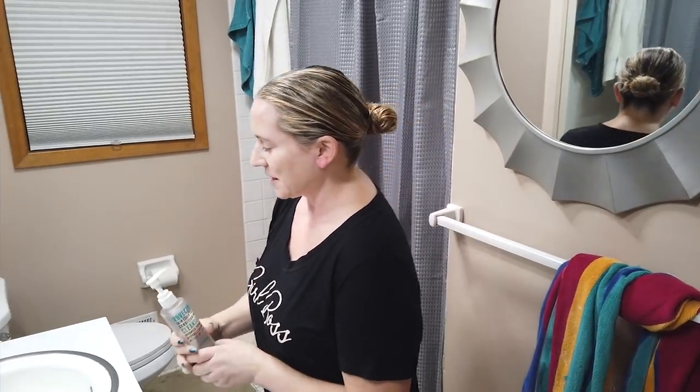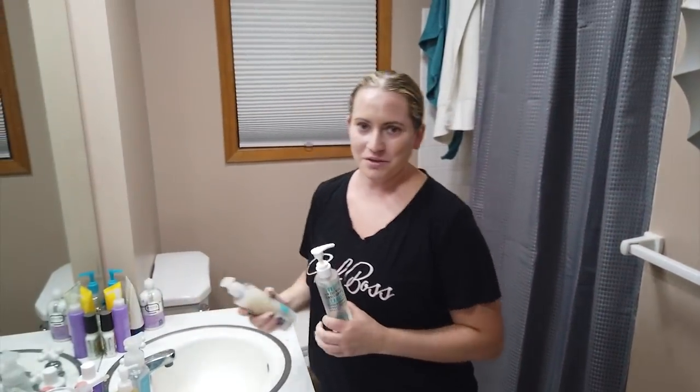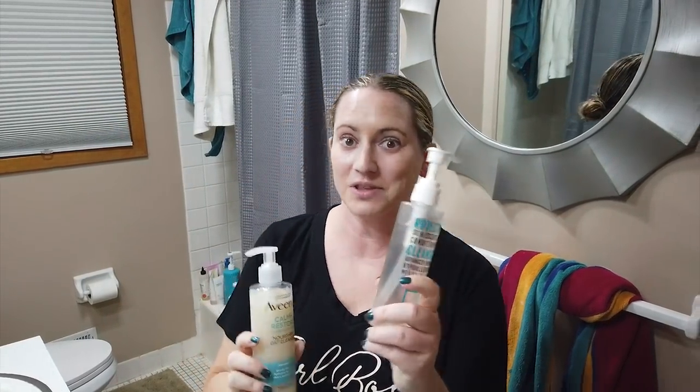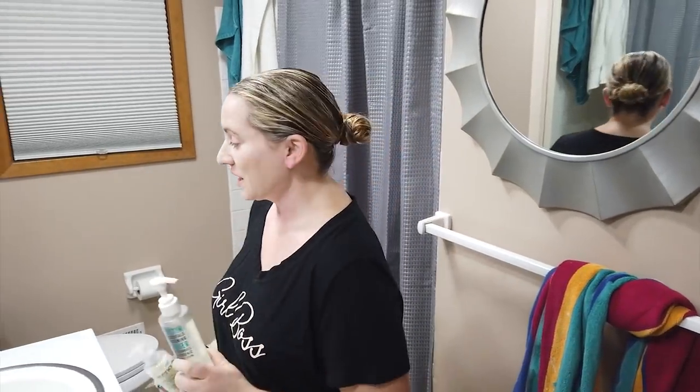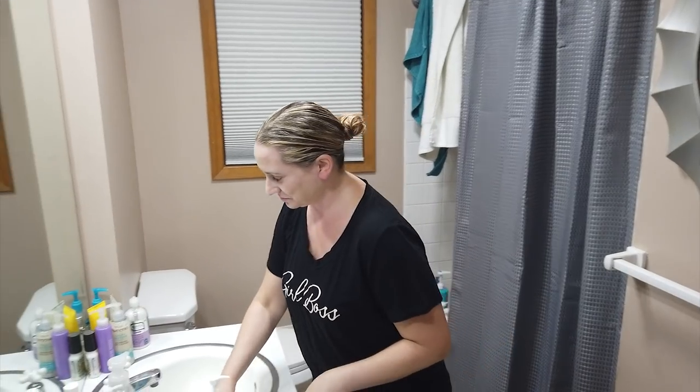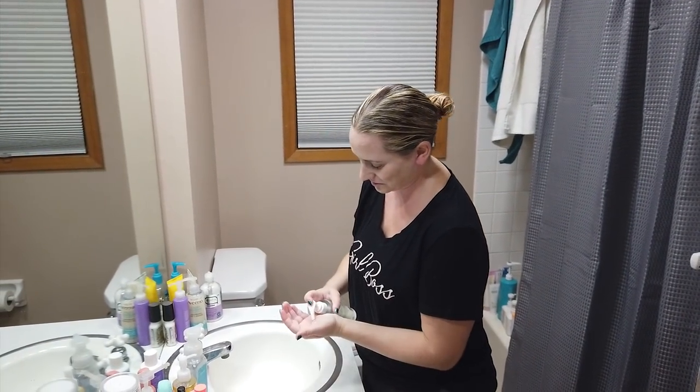So anyway, Aveeno had come out with several products recently, their Calm Oat line. And I really liked everything from the line, and the cleanser, not so much, but the Rovectin is everything I was wanting from this. So I don't know, it's hard for a brand to do everything perfect. So no one's perfect except me. I don't know. Okay, let's give this a whirl here.